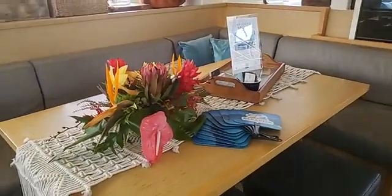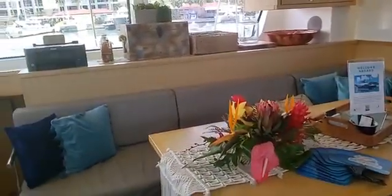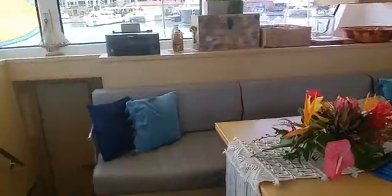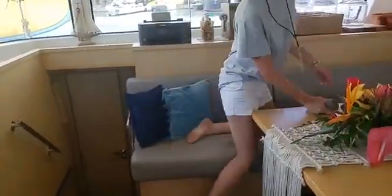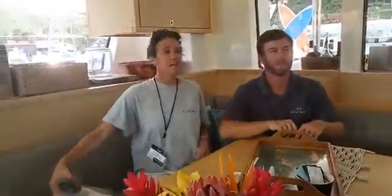Do you want to sit down in here outside? In here would be great. Okay. All right, so let's talk the language everyone knows, and that's food. What kind of cuisine can guests expect on board Ventana?